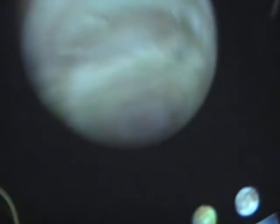Further out from Mars are some of the most interesting places to explore. The moons of Jupiter. Jupiter has an extended family that includes 4 large moons: Io, Europa, Ganymede, and Callisto, each one utterly unique.